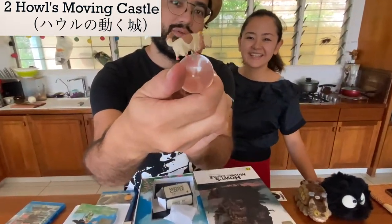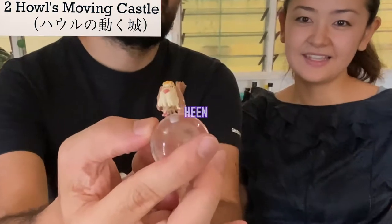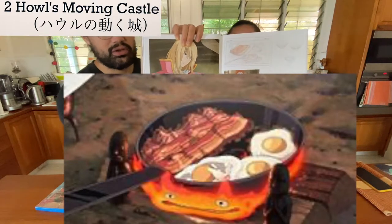This is a little glass toy of Heen, I think his name is. He's the dog in Howl's Moving Castle. Yeah, this is what we're going to make. So we can pretend that we're cooking it on Calcifer.